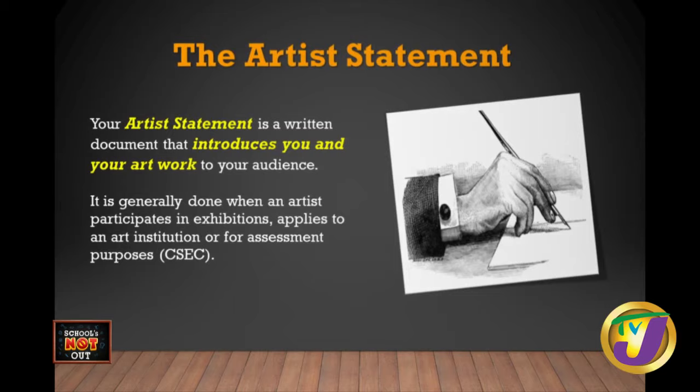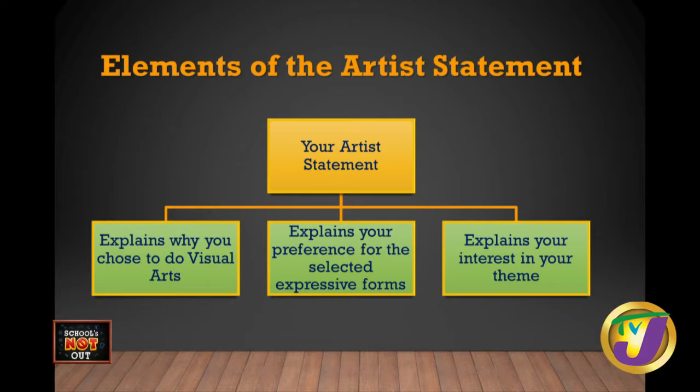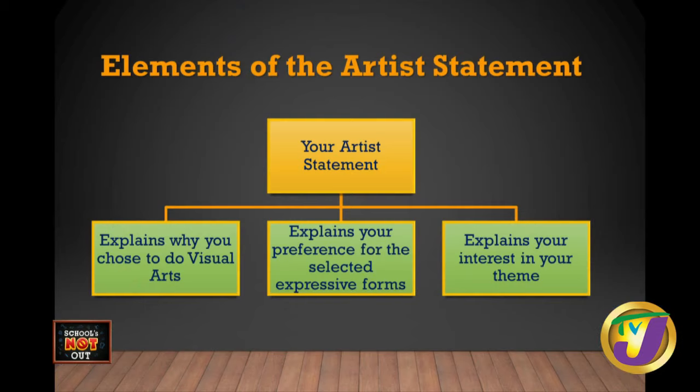I like to think of the artist statement like the content, the body of a cover letter for the journal. You're going to be answering a few questions. For example, why did you choose visual arts? The reason for choosing the expressive forms. And last but most importantly, why did you choose your theme?